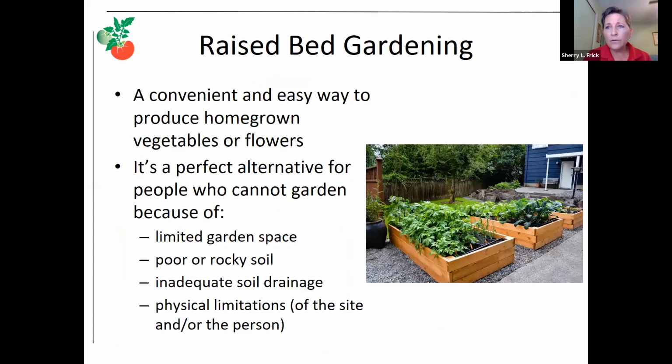Okay, with that, I will hand it over to Ashley, and she can talk about raised beds.